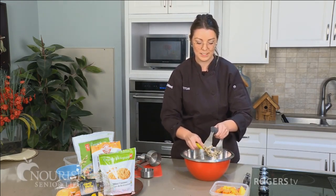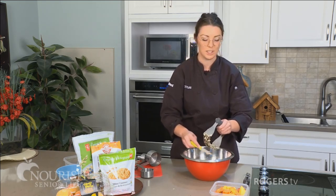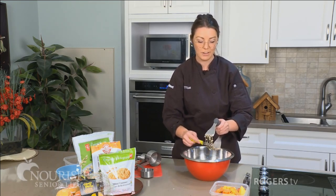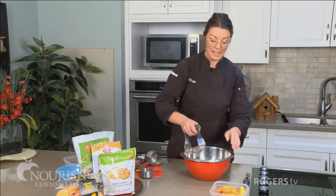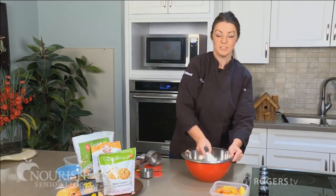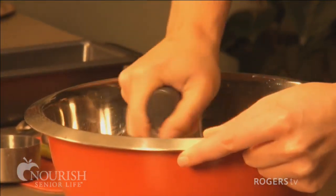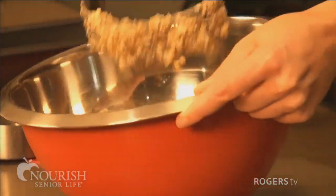And I feel like breakfast is one thing that we often can skip, or we just have toast or something like that. And really, when you're looking at improving your health and getting enough nutrients in, you just got to sneak it in where you can. So anything, like even if you use this as a dessert, at least you're getting omega and flax and fiber. Okay, so see, it's nice and crumbled.